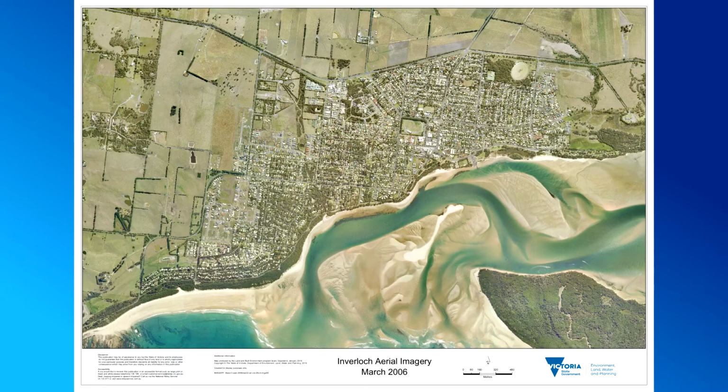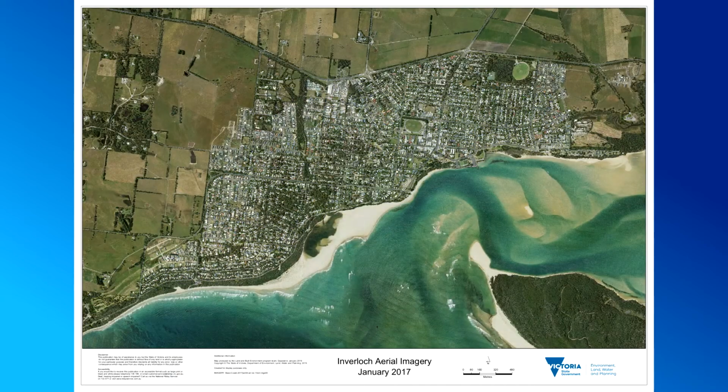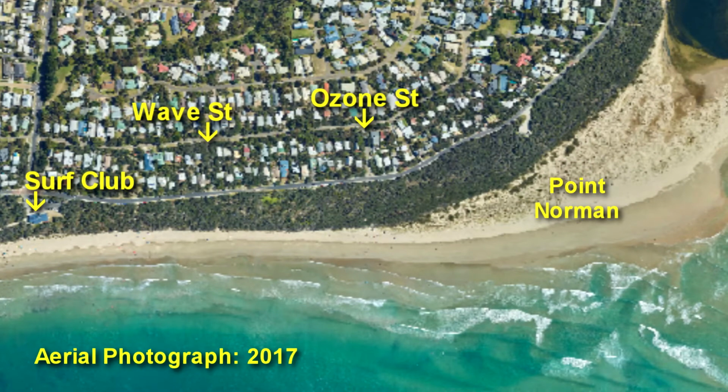The review revealed that while the Inverloch coast is naturally dynamic and there have been periods of coastline recession in the past, dune loss was previously followed by recovery, with the status quo restored under favourable conditions. An example is the section of coast between the Ozone Street track and Point Norman, east of the surf club.